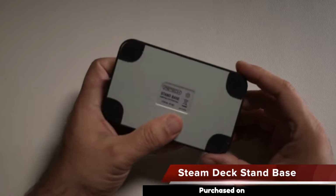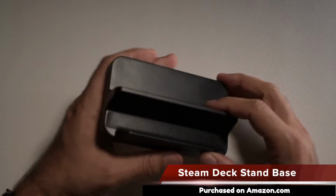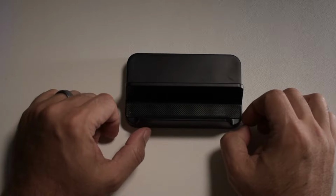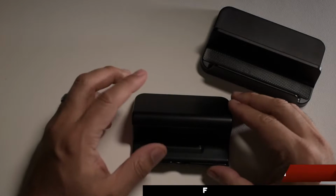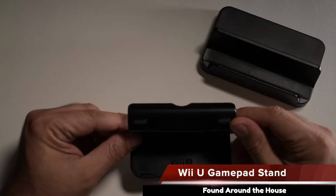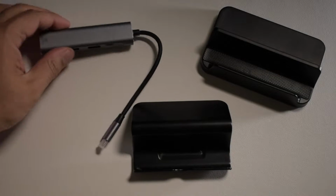However, let's now move into options if you want to dock this and use the Steam Deck as a PC. And we're going to start with this stand base, which was very inexpensive on Amazon, and this fits the Steam Deck perfectly. However, maybe you're a Nintendo fan and you actually purchased a Wii U when it was Nintendo's primary system, so you may actually have a Wii U gamepad stand kicking around the house. And this also fits the Steam Deck perfectly. In fact, these Wii U gamepad stands are very versatile. They can hold smartphones and pretty much just about anything that you may need propped up.